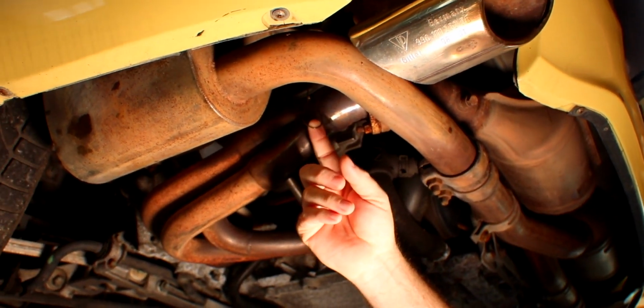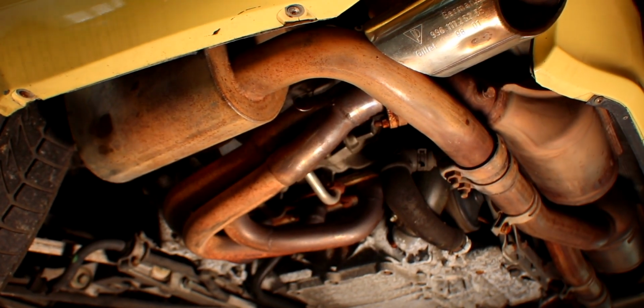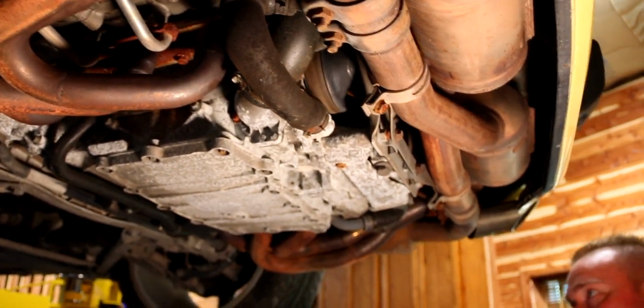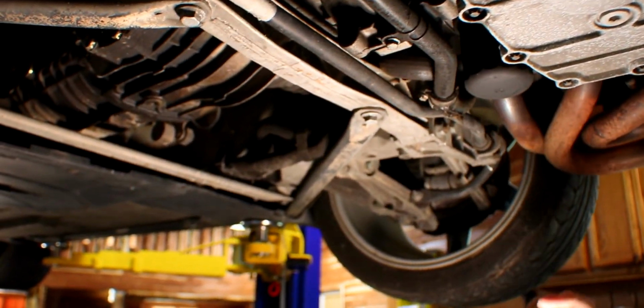The hood emergency latch, maybe? Who knows? So definitely got a little bit of aluminum corrosion on it. That's normal for these. You can see all these hoses in here all need to be redone. They're just old and tired.